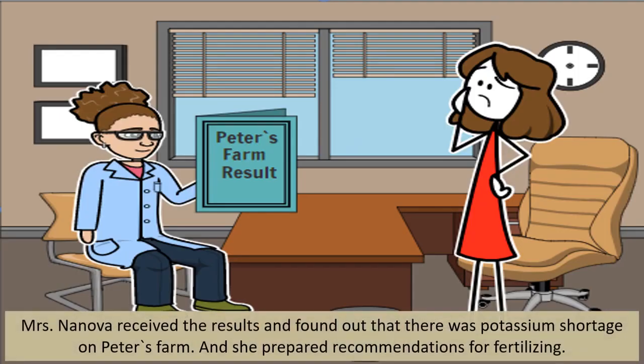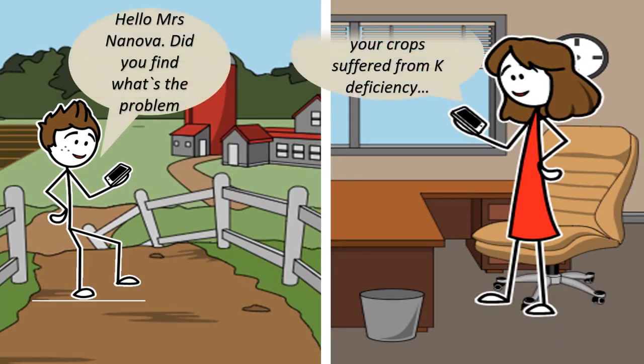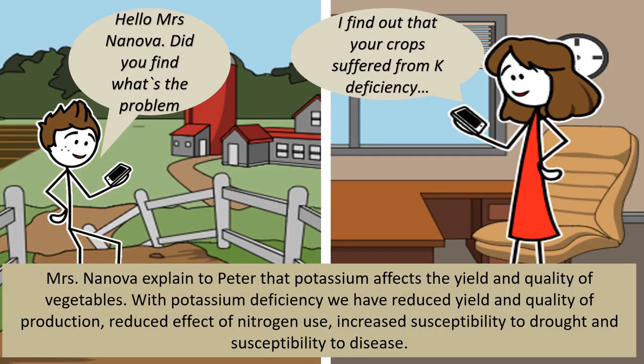Mrs. Nanova received the results and found out that there was potassium shortage on Peter's farm, and she prepared recommendations for fertilizing. Hello, Mrs. Nanova. Did you find what's the problem? I find out that your crops suffered from potassium deficiency. She explained to Peter that potassium affects the yield and quality of vegetables.